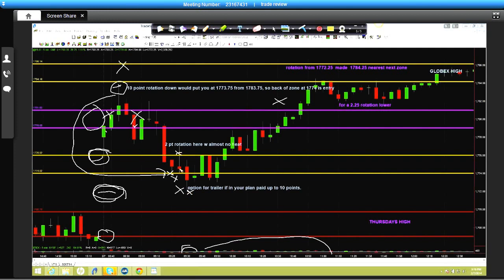It's unlikely, had I taken this trade, and I got to tell you, I did not take this trade because I simply wasn't going to trade before the first hour was completed. But if you had left a trailer, obviously you had a potential for 10 points. It's unlikely I would have gotten that. I would have scaled all the way up through this point.